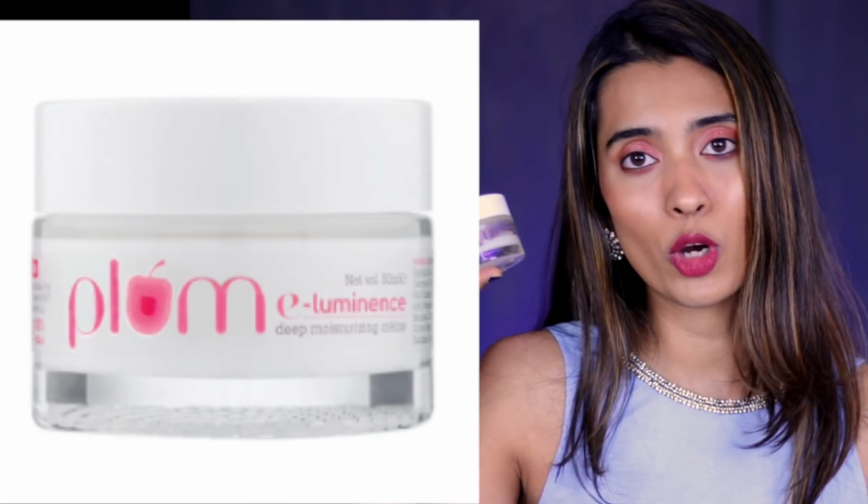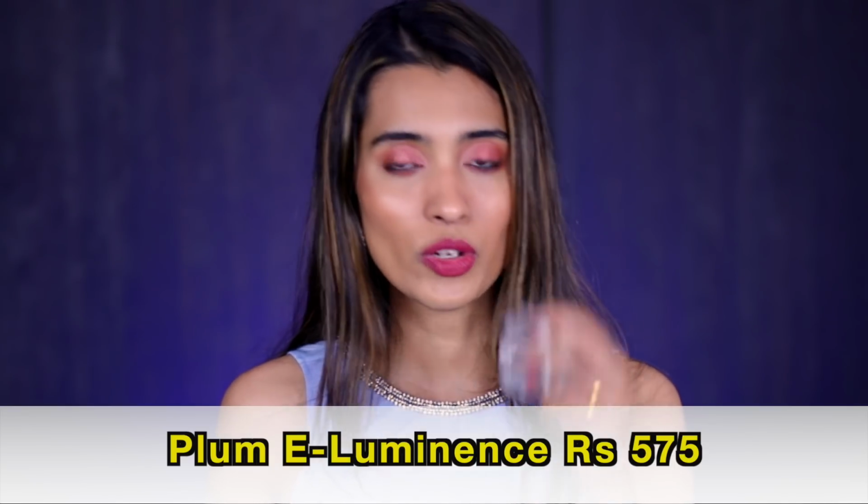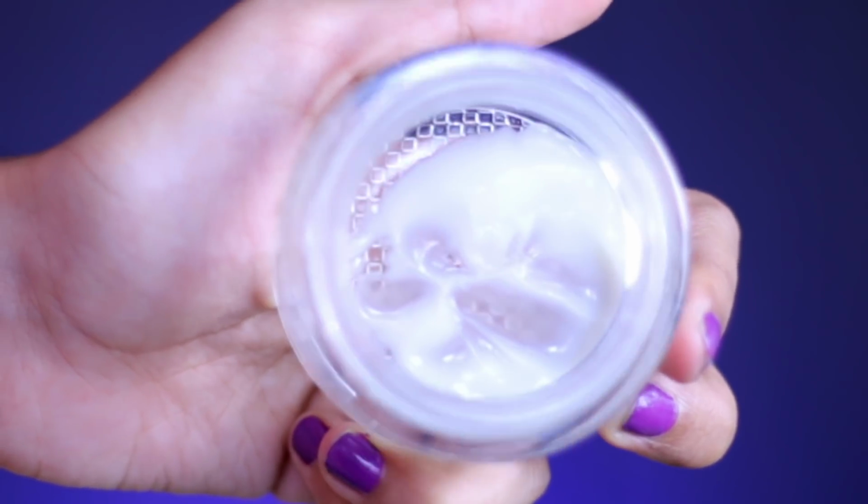The next product I'm going to be talking about is the Plum E-Luminence Deep Moisturizing Cream. Now you guys know this one is my absolute favorite moisturizer. I've gone through jars of this. I haven't repurchased it just yet because I have quite a lot of moisturizers in my collection that I don't want to go out and buy something immediately. I feel like this would cater to all skin types, but because it is an E-Luminence range, it's also more catered towards people with normal to dry skin.